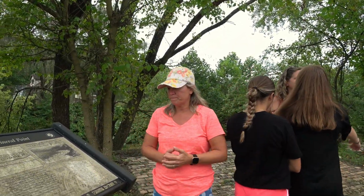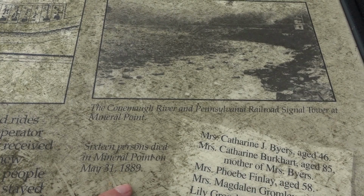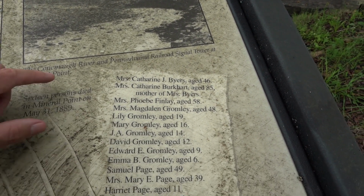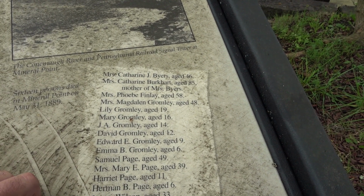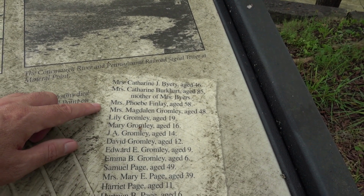to higher ground. Yeah, just notice here it says 16 people died, but I think over at the visitor center at the dam it said 12. But anyways, that's the way it is sometimes with these information boards. So yeah, it's just kind of neat that they have the names here of all the people. Kind of makes it more personal.